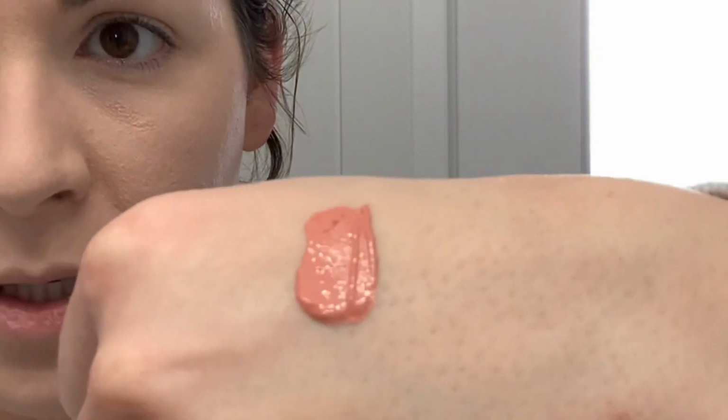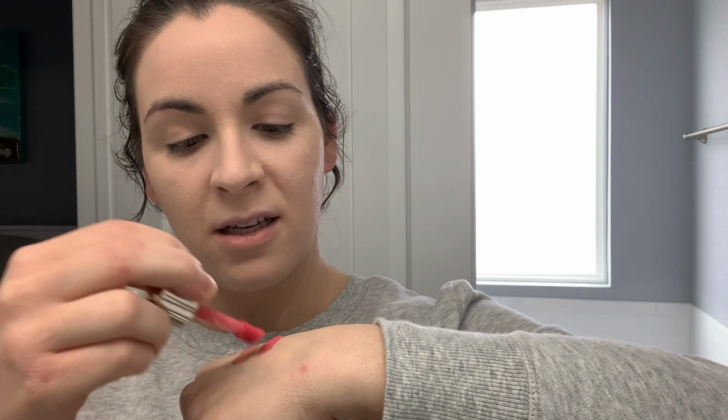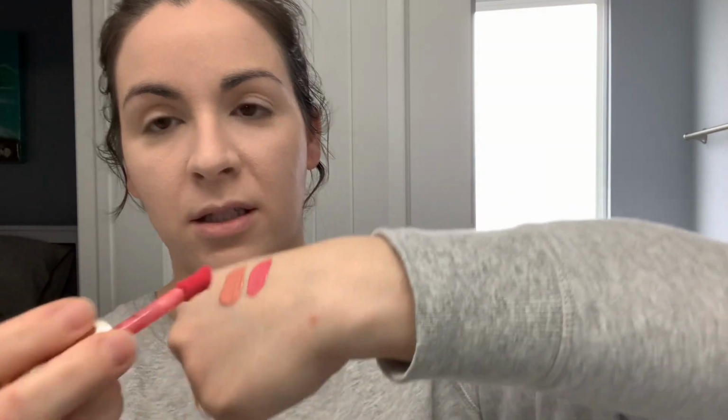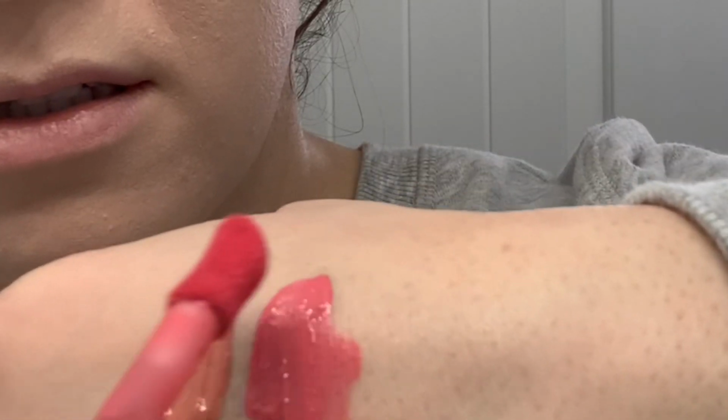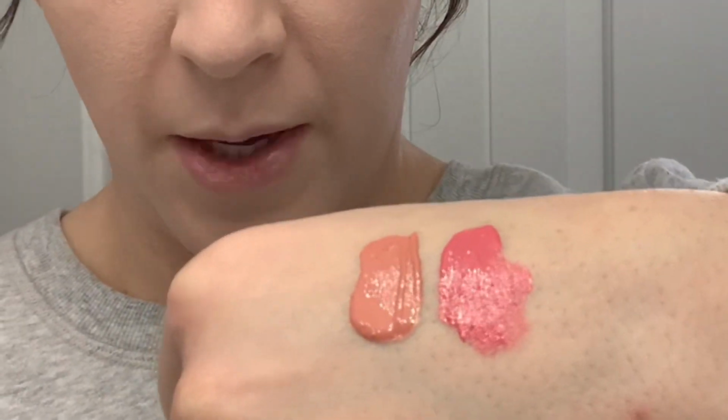So there's no shaker in here either, so you just pull it out. I'm going to mix these on my hand, but I'm going to show you the color as well. So this is Bliss. And this is Happy. You guys can see how creamy that is. I hope you can see it. It's definitely thick and creamy.